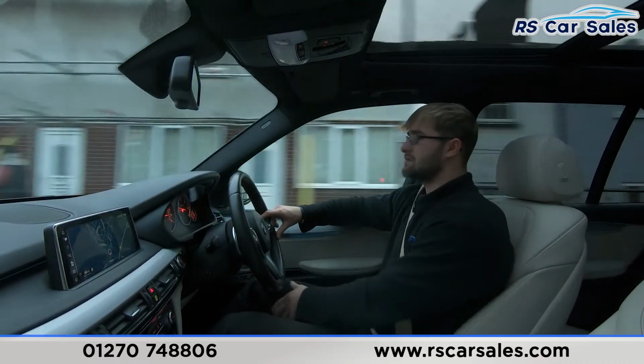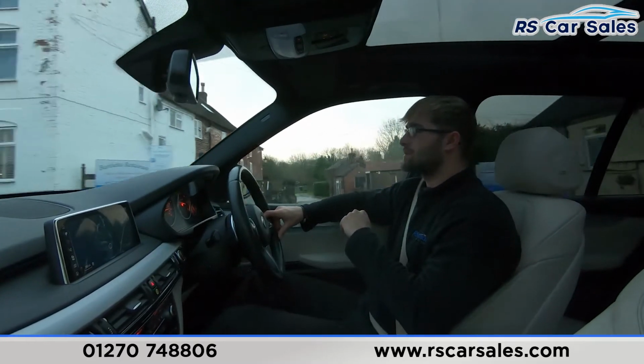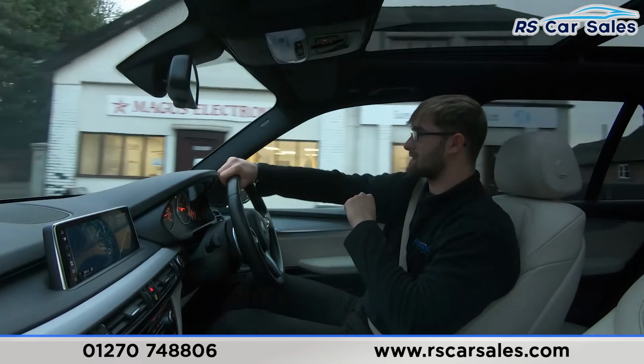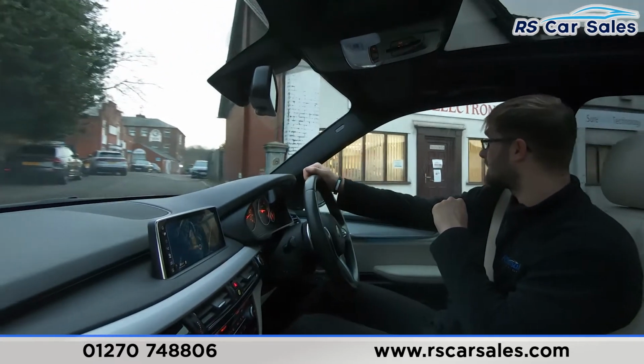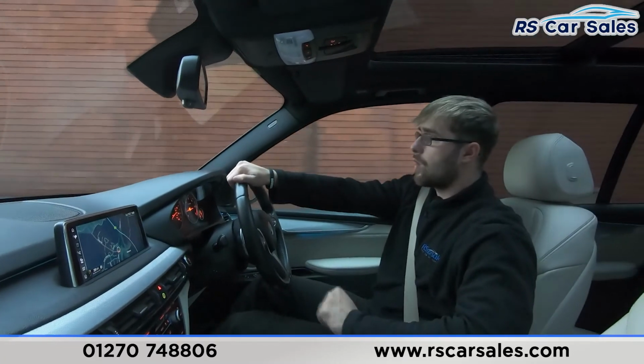So right now, I'm coming up to the industrial estate, where I'm going to take a right. I'm going to perform an emergency stop, put it straight into reverse, just to show you that the brakes work exactly how you would expect them to. And you'll see pop up in the centre screen the rear reversing camera. So pulling in now. And I'll do the emergency stop in 3, 2, 1.